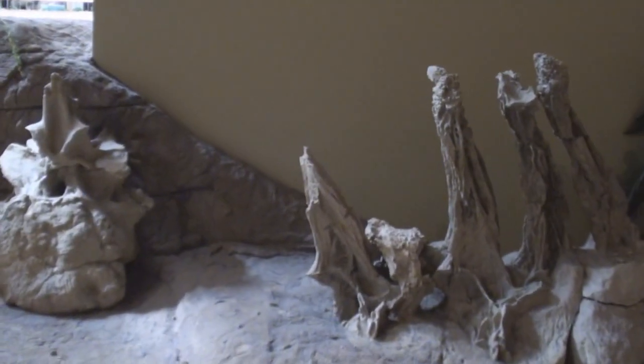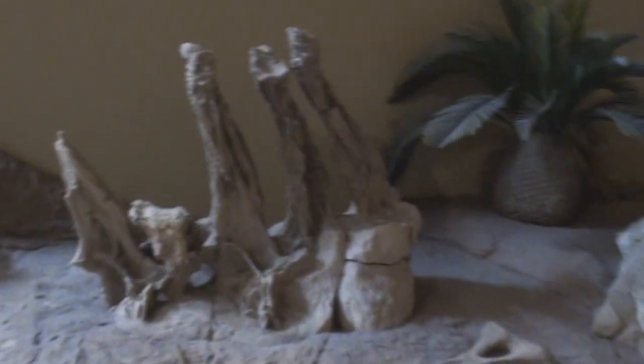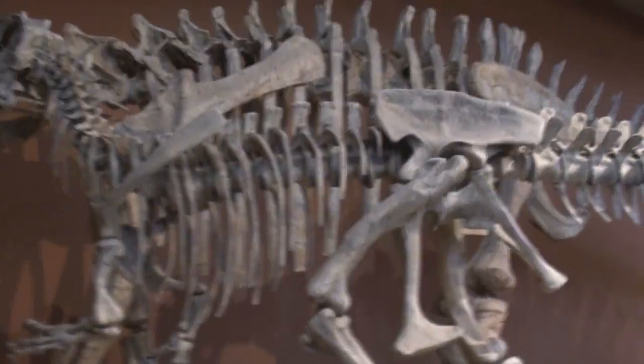More of the sacrum. But I think it was originally some of these tail bones that were found by a couple hikers in 1979. So anyway, here's Saurophaganax again.